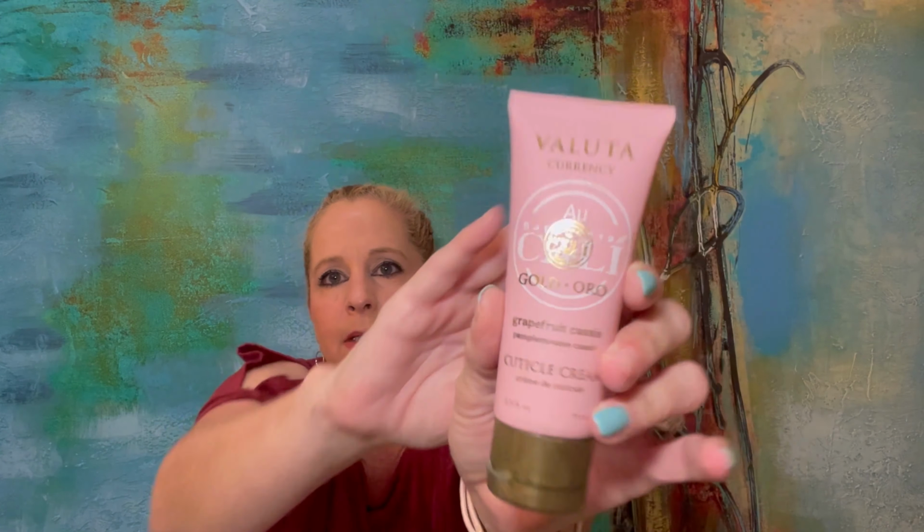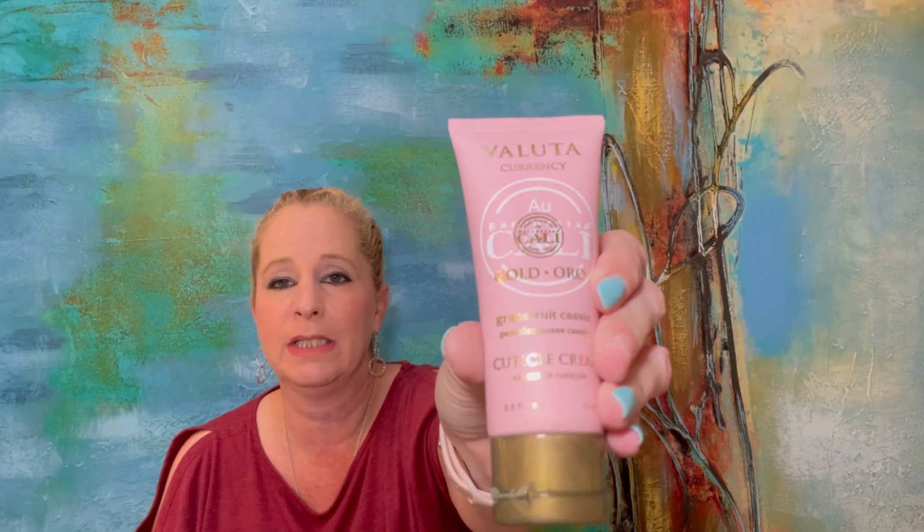Okay, and let's see. All right, so this first thing I have here is a grapefruit cuticle cream. Oh, nice. Let me read about this. Volta Gold Grapefruit Classic Cuticle Cream. This lush moisturizing cuticle cream with antibacterial and moisture retaining properties will leave your skin feeling silky smooth and bursting with vitality. For a deep hydrating experience, massage lotion into hands and fingers, paying close attention to the cuticle area. And this does retail for $22.